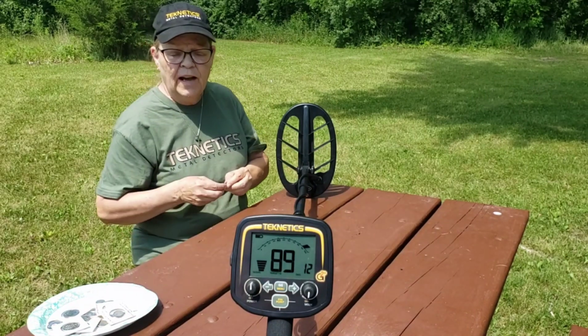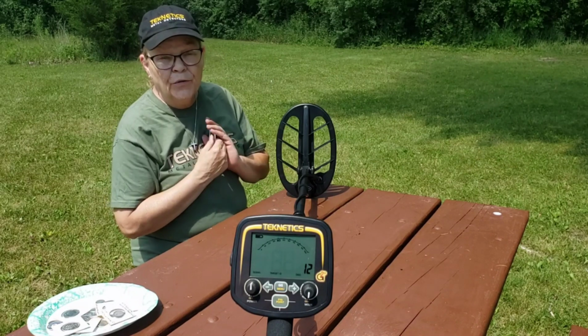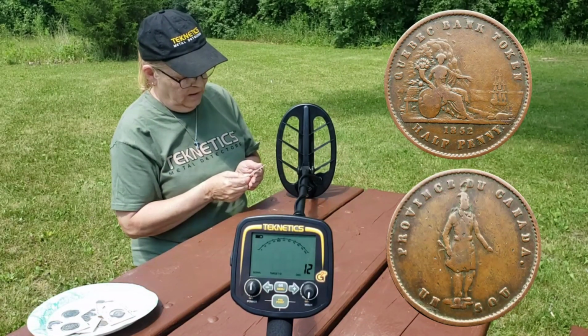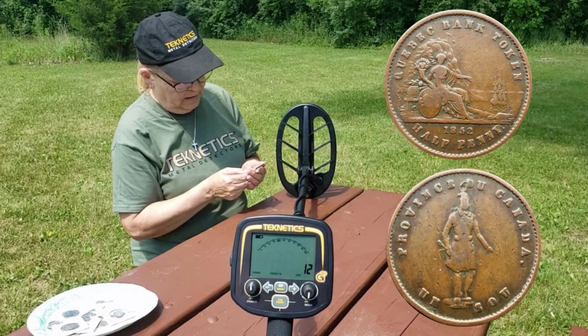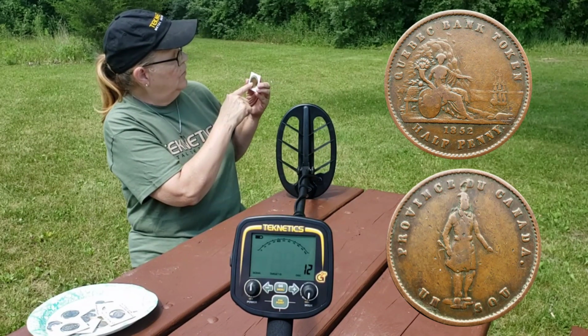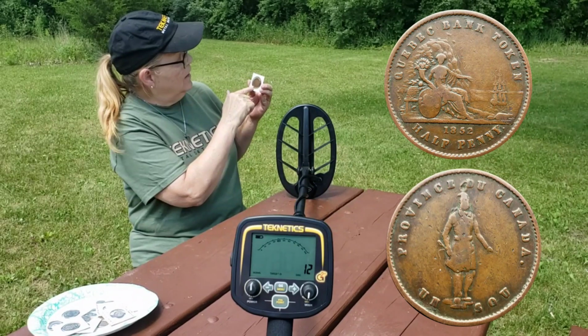So this is considered a half penny token. This is my most favorite Canadian coin. Well, one of two of my favorites. This is a Quebec bank token half penny, and this is an 1852. And it has a picture of the ship in the background and the docks.